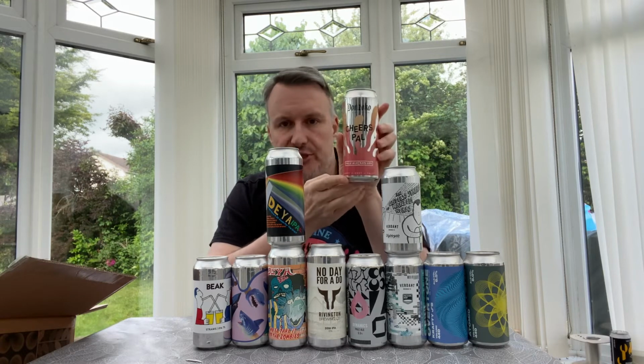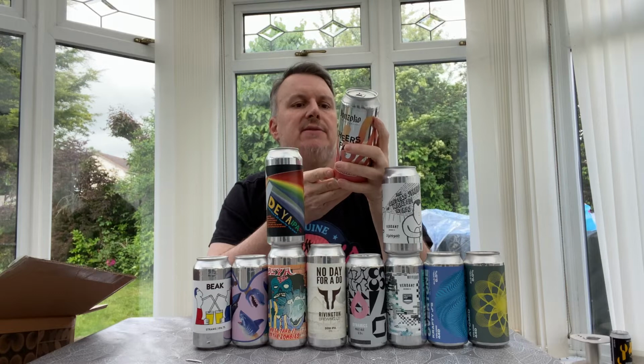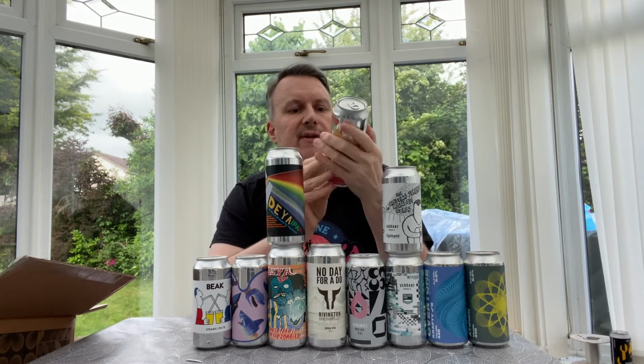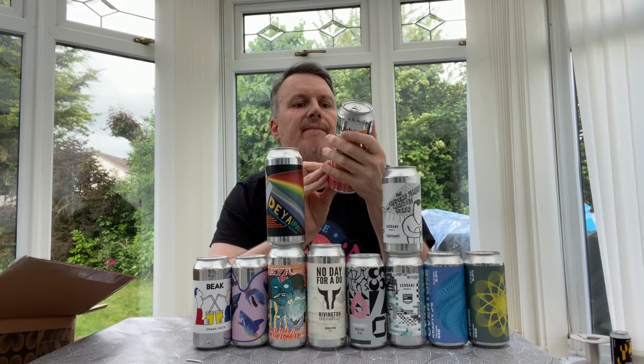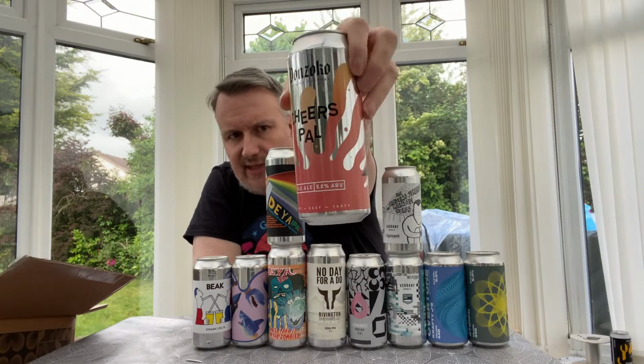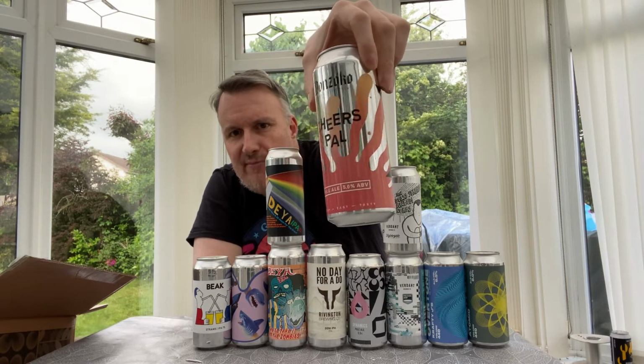This is a pale ale called Cheers Pal, and this has got cashmere in it, and I'm sure when I bought it, it had cashmere in it, but it doesn't actually tell me on the can what it's got in it. But I think it's got cashmere and something else in it. Their beers are always very frothy and foamy, which I think is great.